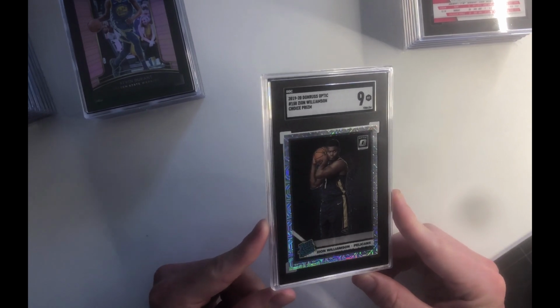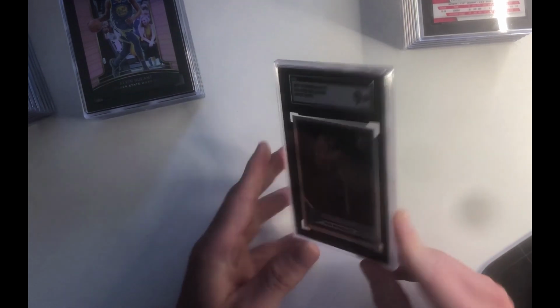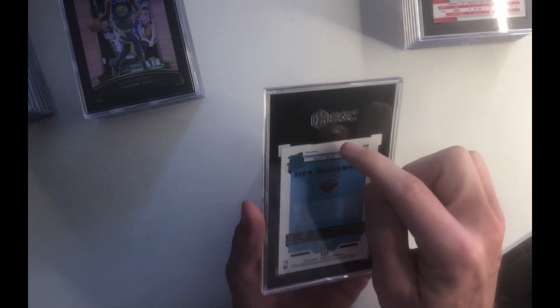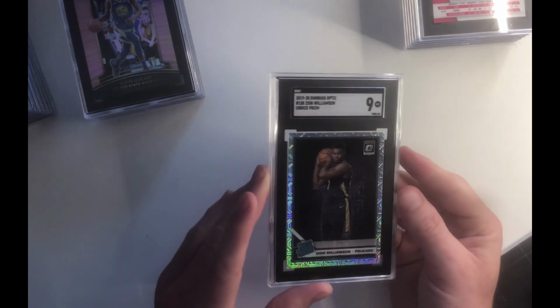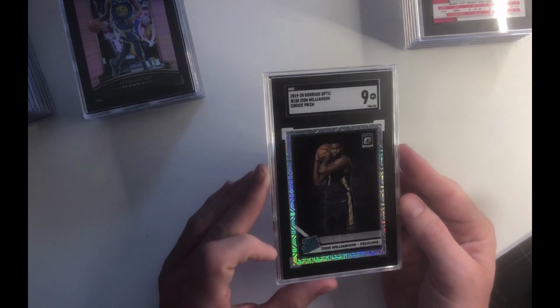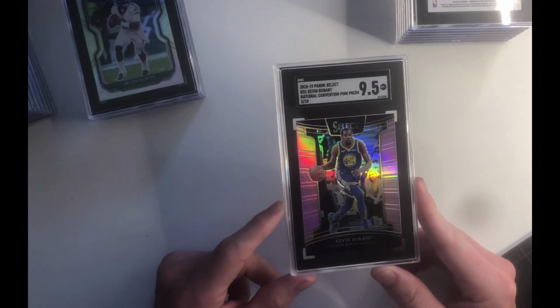Next is Zion Williamson Choice. It is off-centered top to bottom, as you can see. Actually just sold a PSA 10 of this card the other day for about $700. So this card's probably not going to do so hot. So I'll probably take a little bit of a loss on this card by the time it's said and done. But I probably should not have bought the card because I don't know what I was thinking. I saw that the card was off-centered whenever I bought it, so not really sure what I was thinking.